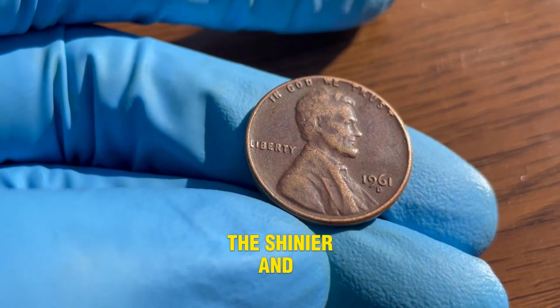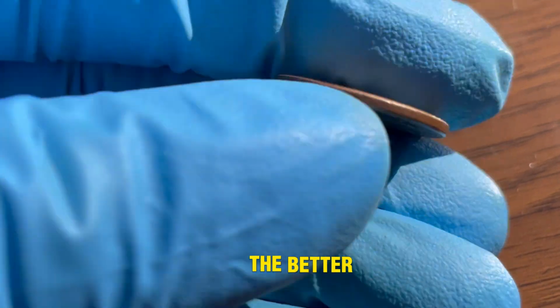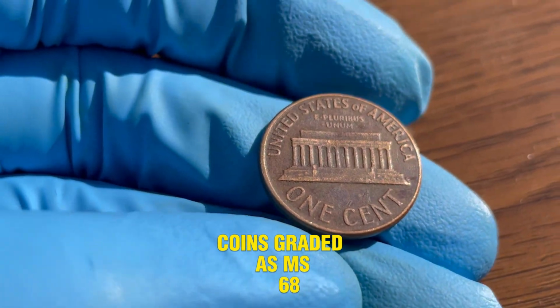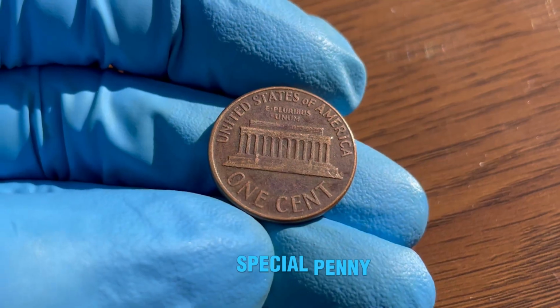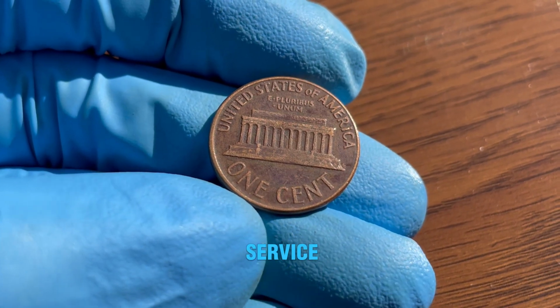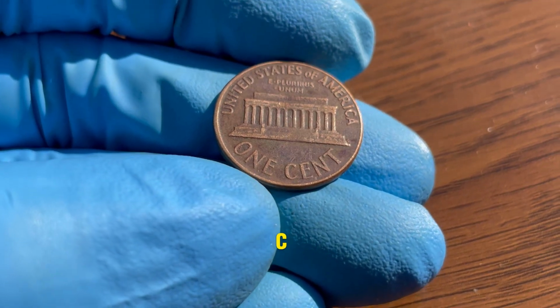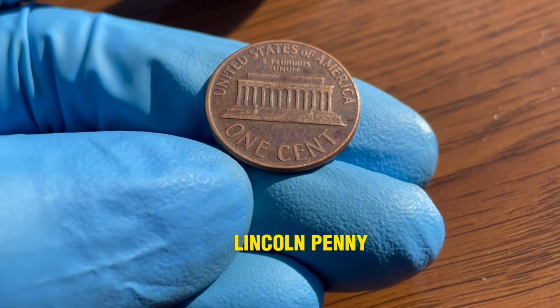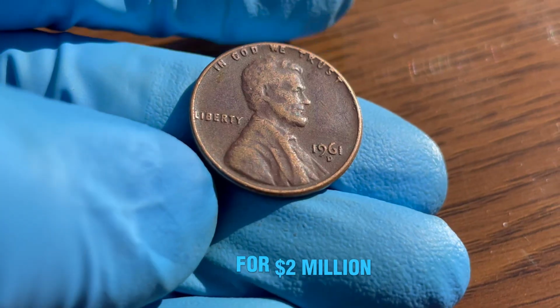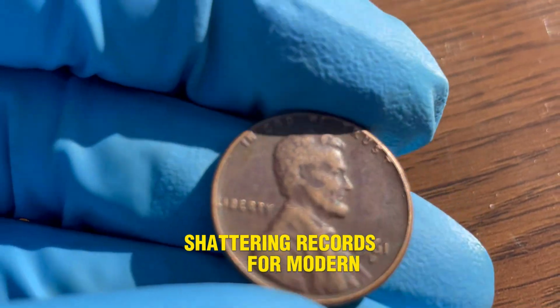The shinier and more flawless the coin, the better. Coins graded as MS68 or higher are exceptionally rare. If you think you have a special penny, send it to a professional grading service like PCGS or NGC for authentication. This particular 1961 D Lincoln penny was sold at auction for $2 million, shattering records for modern Lincoln cents.